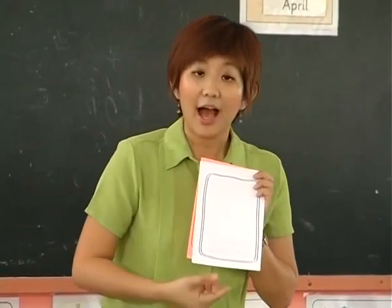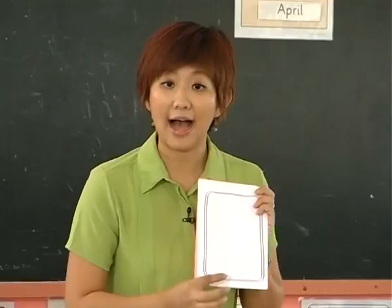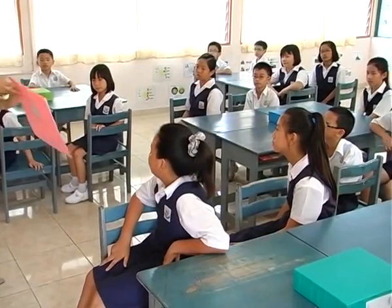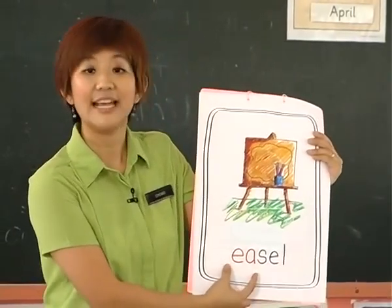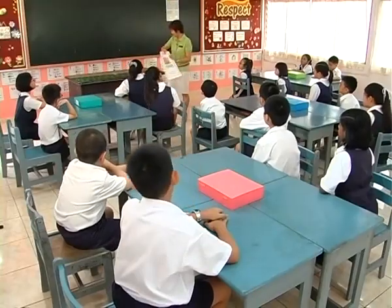Okay, now make sure that you draw it big. After that, using the marker pen, you have to write down the answer, just like this. Now please use a different color marker pen to write the sound E, like this, E-A. I use red marker pen, isn't it? Okay.